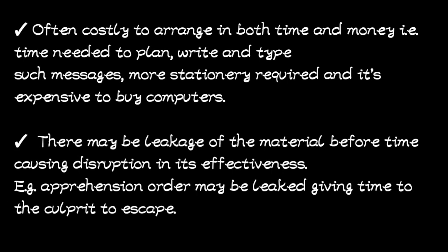The last disadvantage is that there may be leakage of the material before time, causing disruption in its effectiveness. Written communication can leak before it is actually delivered to where it's going. For example, if you're typing a termination letter for someone and someone else sees you typing, they will get that information and tell someone else. Or you're writing a resignation letter and someone sees it and tells some other person, yet you're just writing it for the future, maybe one month or one week from that date.